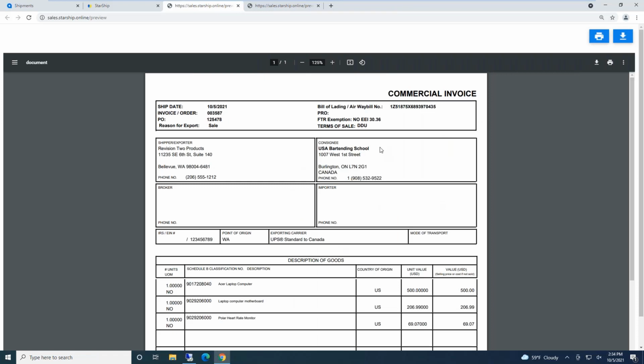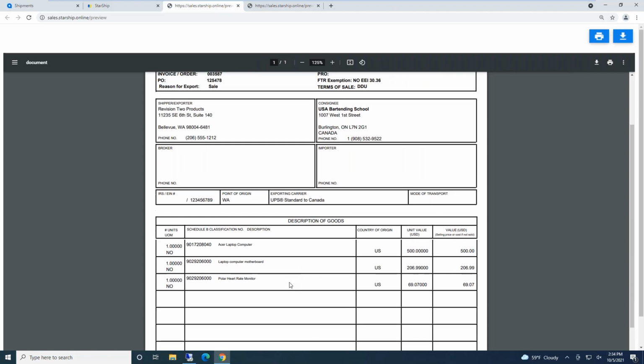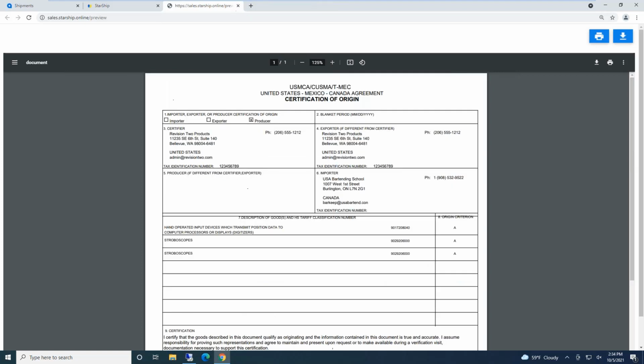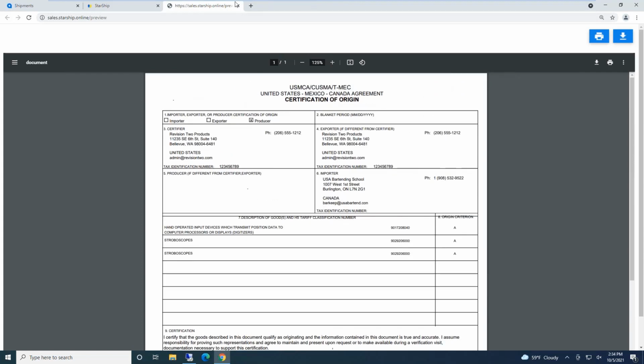Okay. And then again, as I mentioned, international documents, so all that data would automatically populate. And if you wanted to, they could be customized. So here I have the signature and date. So as a shipper, I don't have to worry about populating any of that information or signing it. And same thing on this certificate of origin.